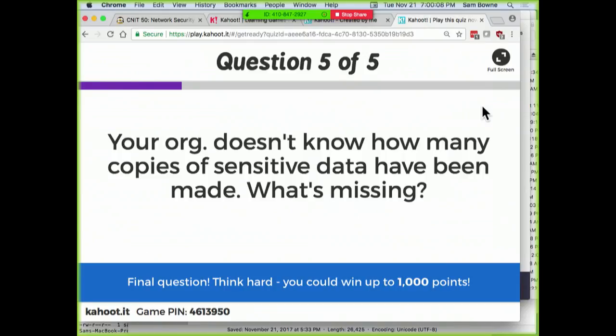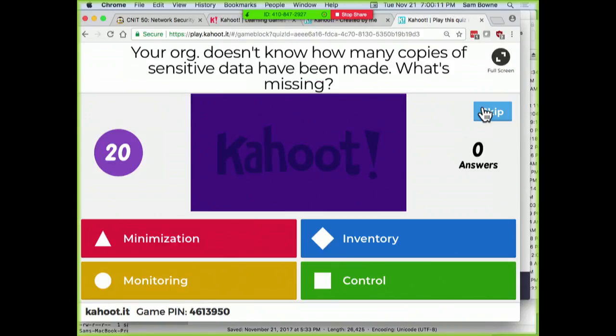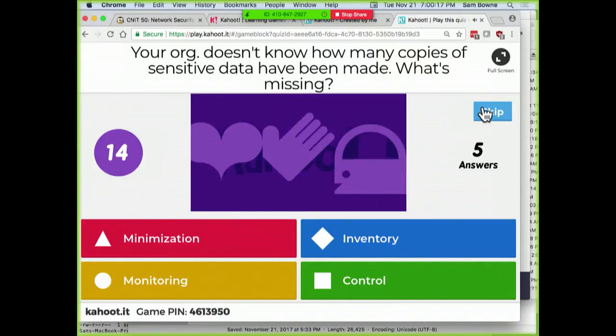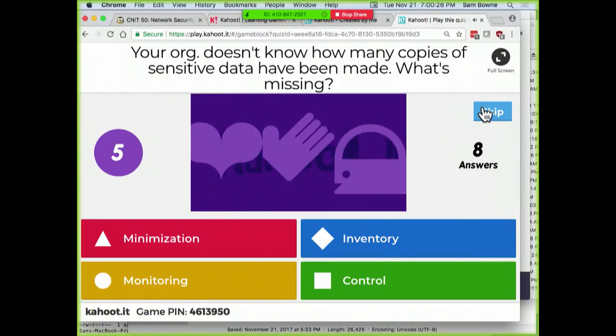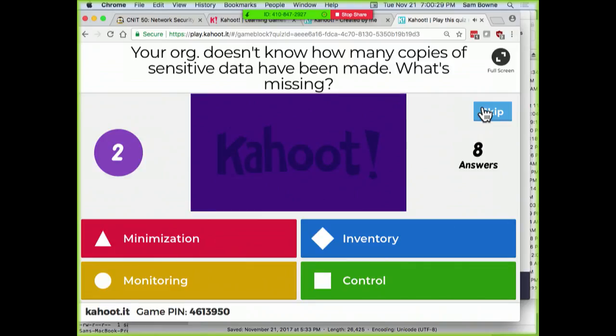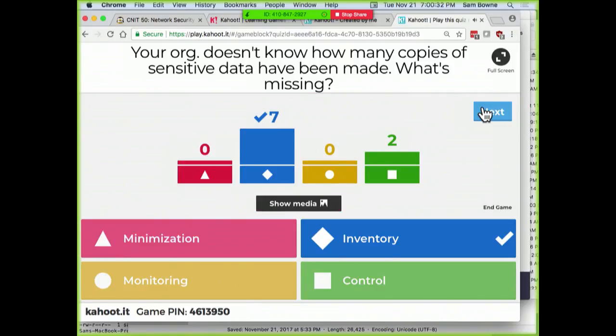All right. Your organization doesn't know how many copies of the sensitive data they made. What's missing here? A lot of companies are in this position, but it's not a good position to be in. I think with cloud technologies, I know one company who does this kind of inventory of what you put in your cloud. Oh, there's products. That's what CloudPassage makes. You buy things just for this reason, to monitor your cloud assets. So, of course, you don't have an inventory. Obviously, you can't protect your assets if you can't even make a list of what all your assets are.